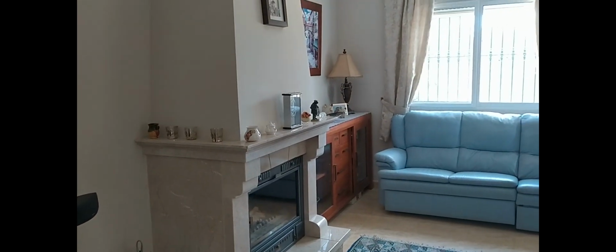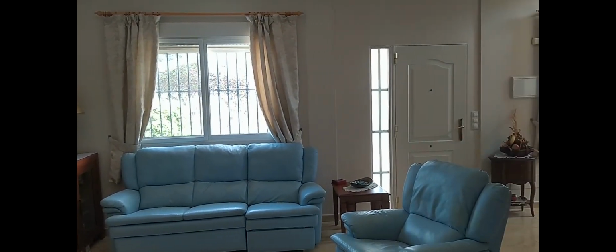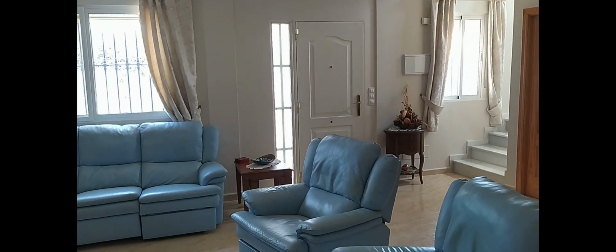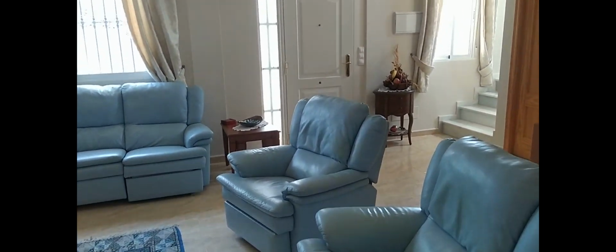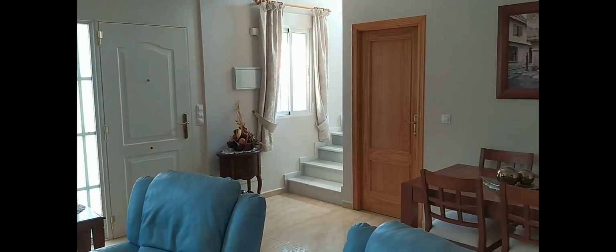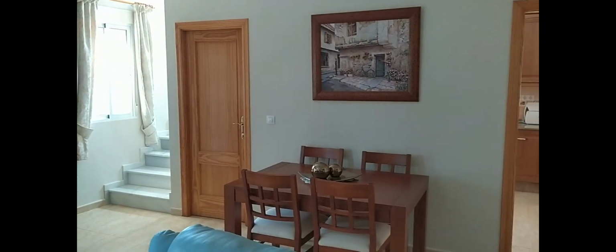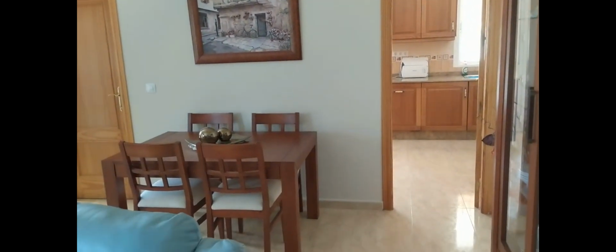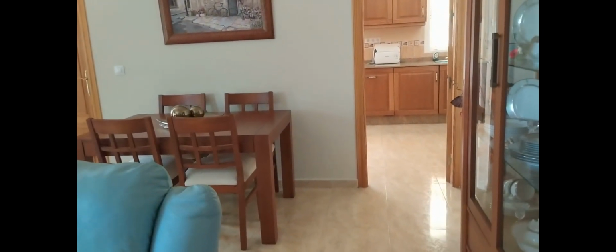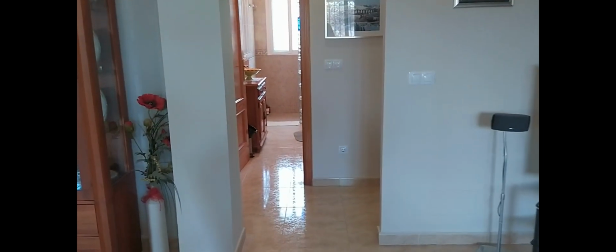A quick whizz round from this side so you can get an idea of the layout. So the front door there, beautiful marble stairs leading up to the master suite. Storage cupboard. Dining area, and then on out to the very spacious and beautifully appointed kitchen. But we'll take a look at the bedrooms first.